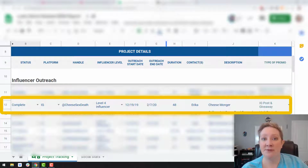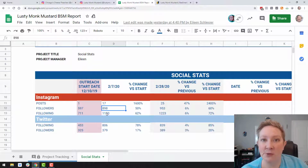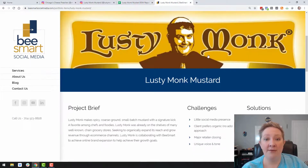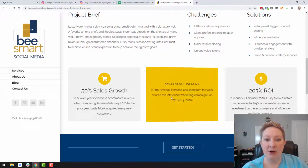Now, ultimate results for this, and we have a case study on our website overall for this client. Looking at our social stats, you can see the influencer marketing campaign definitely helped increase followers from 597 to 898. We were doing some work in between there, so that's not all from the influencer campaign, but certainly quite a bit of those new followers on Instagram came from this influencer marketing campaign. We have a case study on our site for Lusty Monk, but the part I want to focus on is this middle box right here.